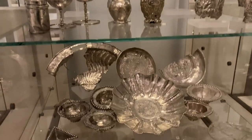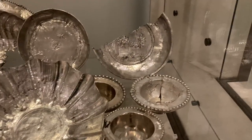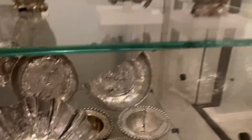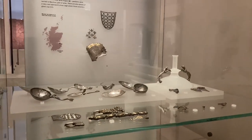Here it is. And you can see that one of the plates actually has the face of a Roman emperor on it. And there's the last few bits of it.